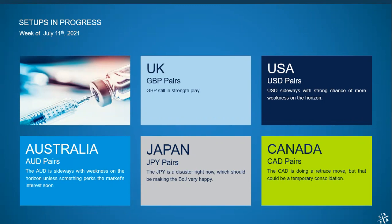The yen is an absolute disaster right now, which is probably making the Bank of Japan very happy. But that could also turn around very swiftly. Another currency I think has been battered enough. It's the opposite of the Australian. Instead of having peaked, I think this one has touched bottom. It doesn't have a lot more to give.